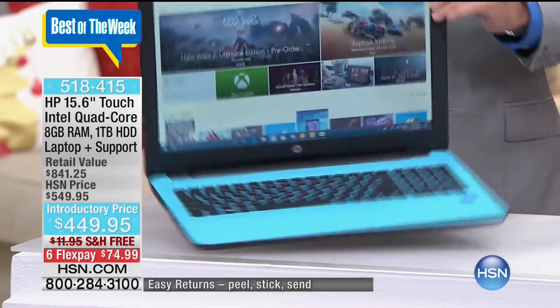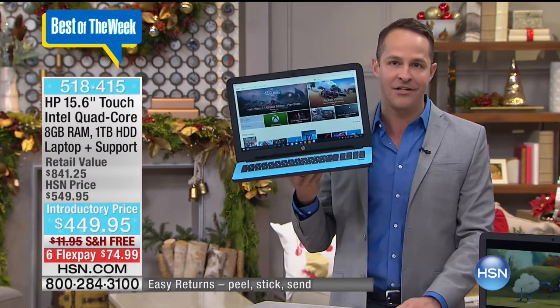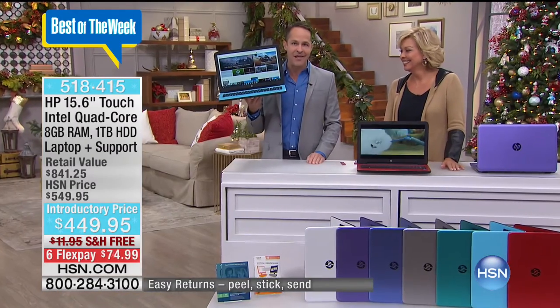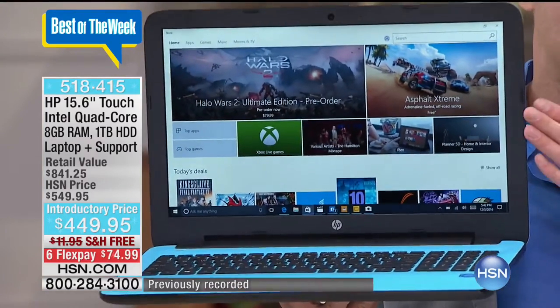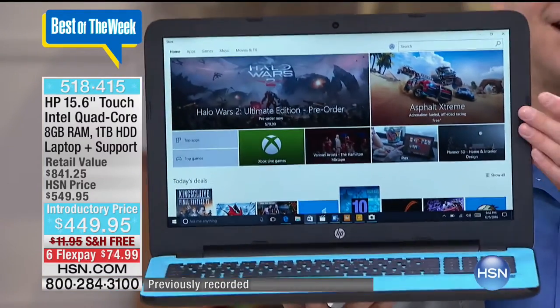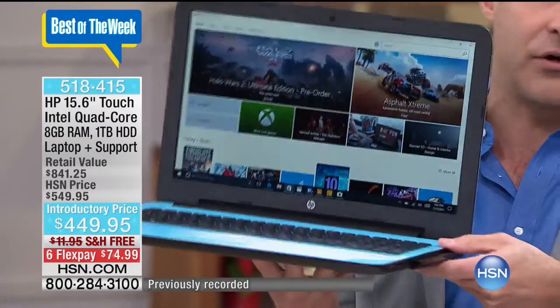You know how much this weighs? 4.95 pounds. Is that nerdy that I know it to the 0.05? 4.95 pounds, so less than 5 pounds. The battery life, ready for this? 6.5 hours of battery life.